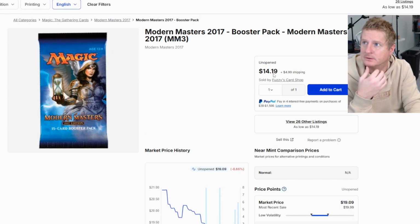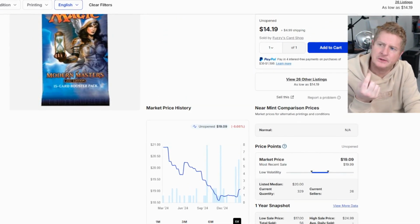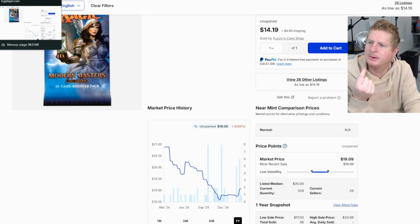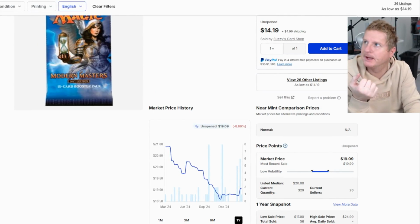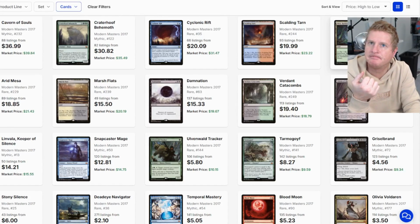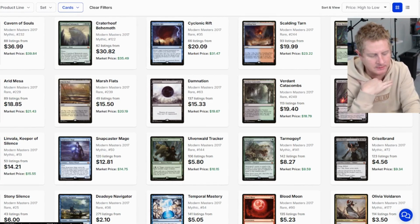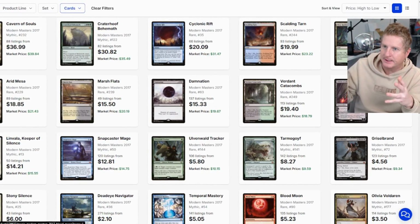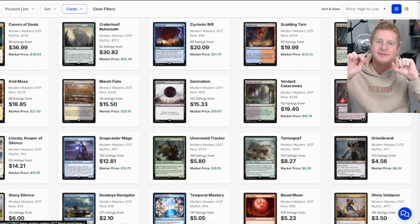Here's the top dogs. Well, here's a booster pack. Yeah, the price of a sealed box has gone up. The price of a booster pack has gone down. Logic? Yeah. It's the hoarders of sealed product that are causing these to go up. I get the appeal of a sealed product, like an old sealed box, but the value is just not in it.